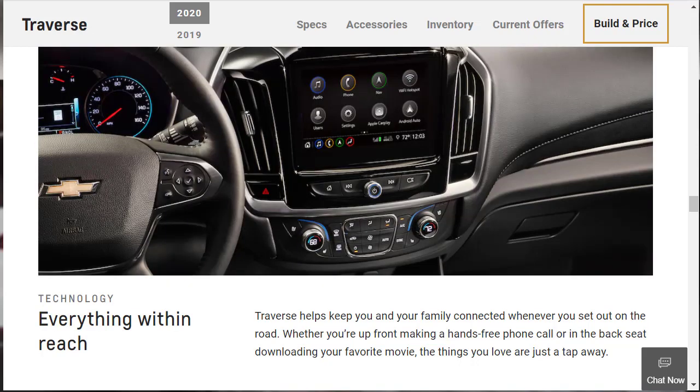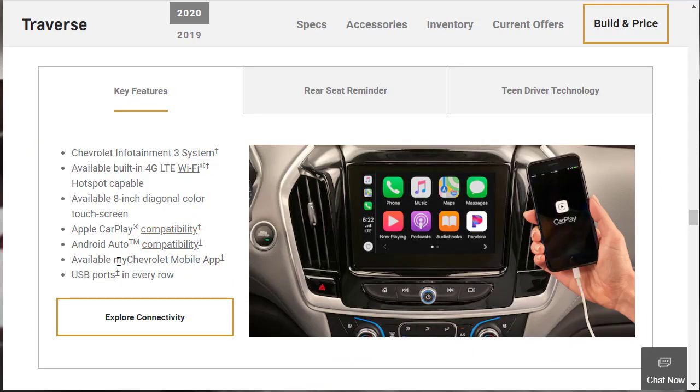All right, let's talk about technology features for our 2020 Chevy Traverse. Here are the key features. The Chevy 3 infotainment, available 4G, available. Remember the word available means it's not standard. Available 4G LTE Wi-Fi hotspot, available 8-inch diagonal color touchscreen. Apple CarPlay and Android Auto, those things are standard. Available My Chevy mobile app. Every car manufacturer has an app, and they don't even give it to you as standard. USB ports in every row. Okay, that seems to be standard.